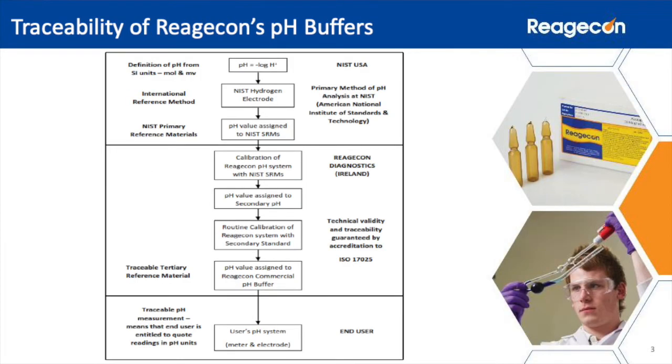Reagecon's pH buffer standards are directly traceable to the IUPAC pH scale by an unbroken chain of traceability. Reagecon achieved this traceability through a series of comparisons, the key reference materials being standard reference materials, SRMs, manufactured by NIST as shown on your screen now. For proof of traceability, all these comparisons must be made in a technically valid manner, and the accuracy of each step must be quantified by calculating the associated uncertainty of measurement.